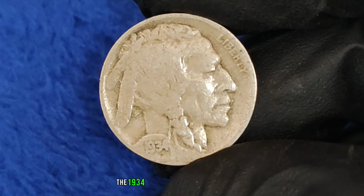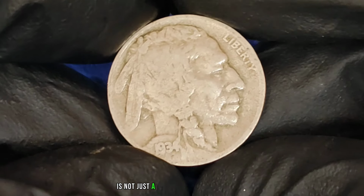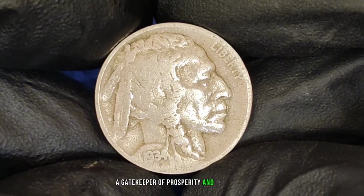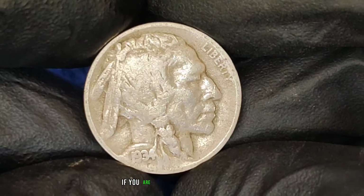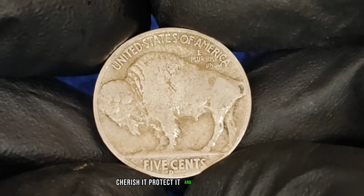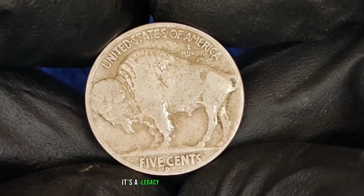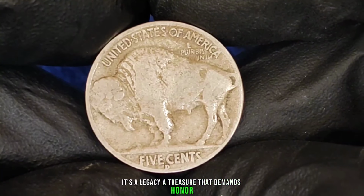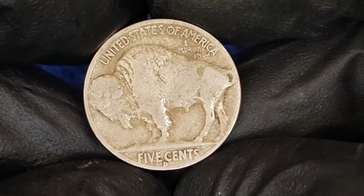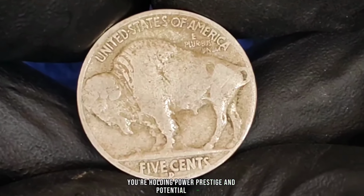The 1934 D-mint mark buffalo nickel in very fine condition is not just a coin, it's a symbol of fortune, a gatekeeper of prosperity, and a once-in-a-lifetime treasure. If you are lucky enough to have one in your collection, cherish it, protect it, and treat it like the masterpiece it is. This isn't a piece of metal, it's a legacy, a treasure that demands honor, and possibly the most valuable thing you'll ever hold in your hand. You're not just holding history. You're holding power, prestige, and potential riches.